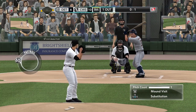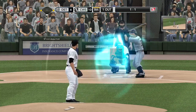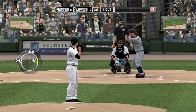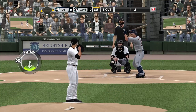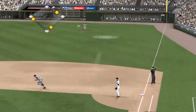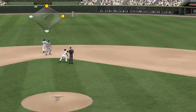Fouled off that first pitch, and it's 0-1. Here's the pitch. Magglio Ordóñez not fooled by that one, and the count is even. Career average .337 off the White Sox. Fastball, now the count 1-2. The 1-2 pitch. Swung on and hit. It's going to be Quentin, and Detroit should pick one up.